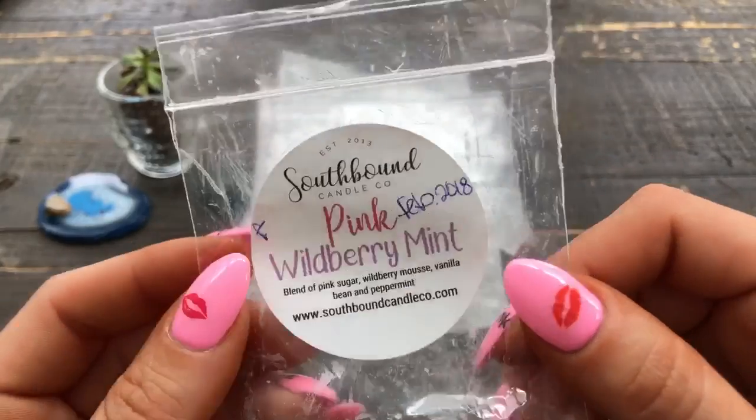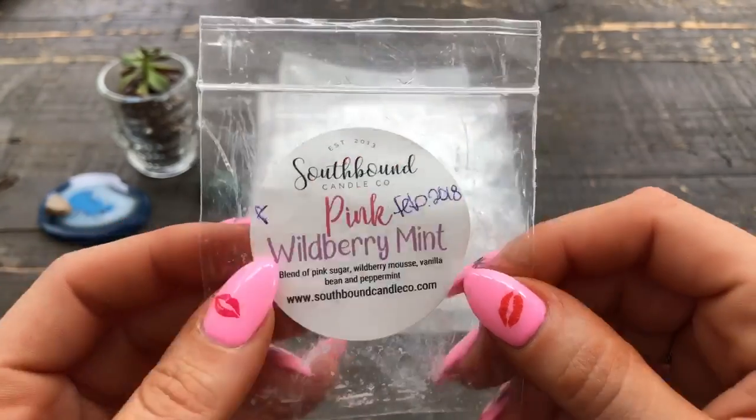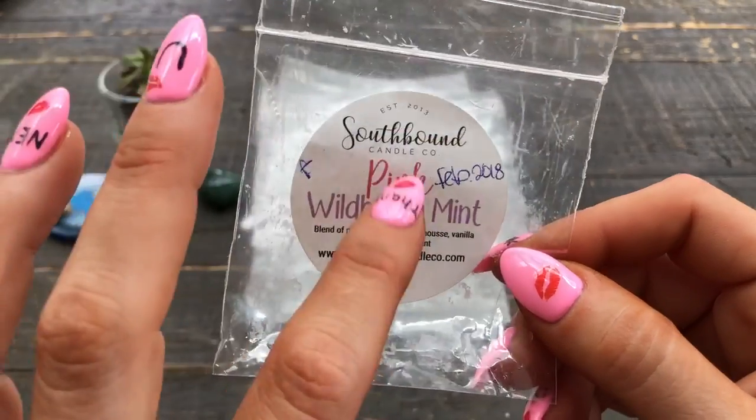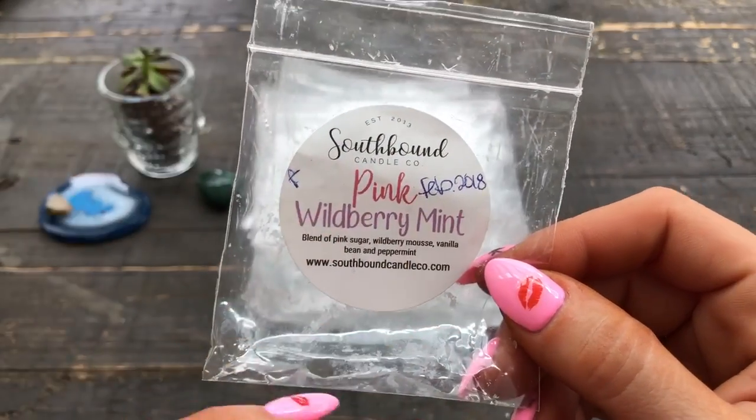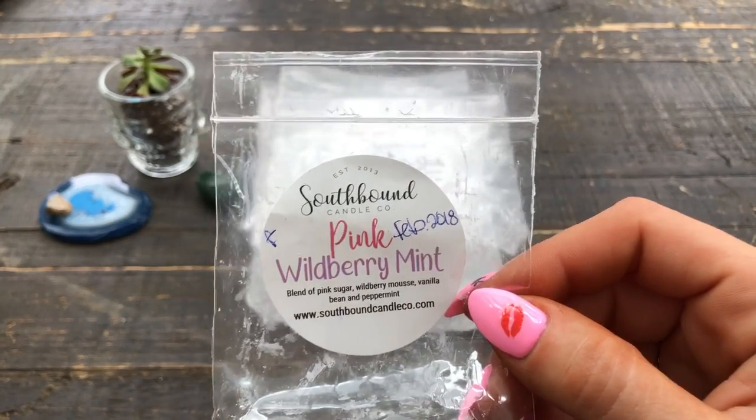Pink Wildberry Mint, I have repurchased this. I do have a clamshell backup of this. This is absolutely amazing. I love this in the bedroom. I actually just finished this last night. It is so strong. I finished it last night, but it was the second night I had it in my warmer.